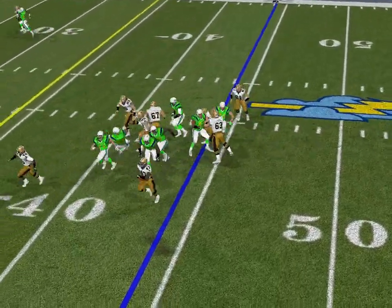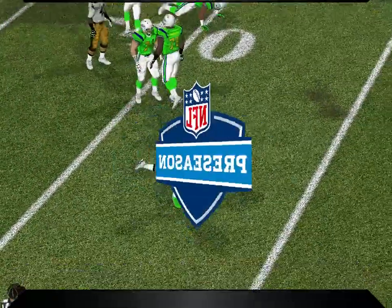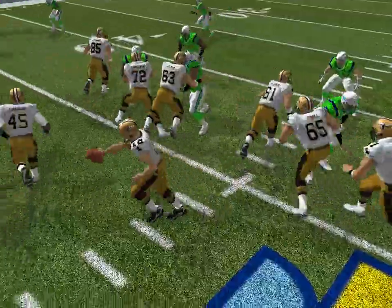Hands off to the tailback. Walton comes up to make the play at the 41.